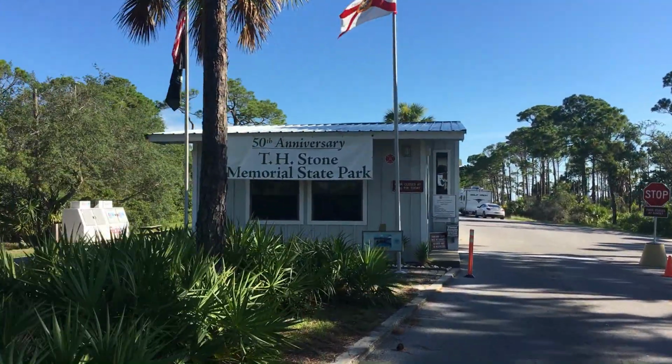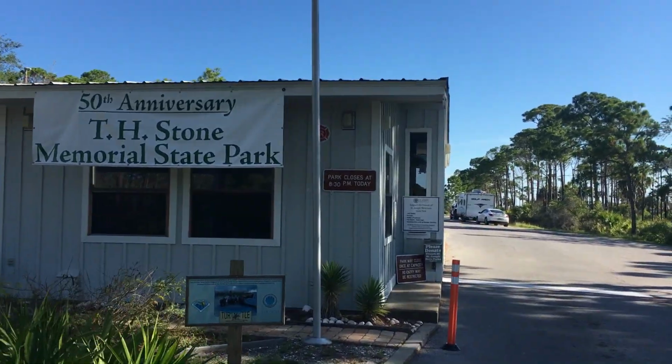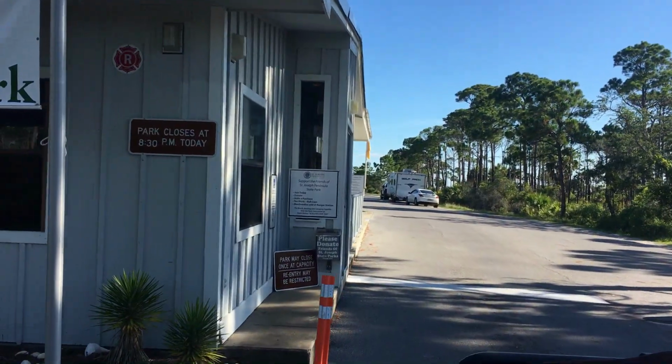Here we are coming into the park at St. Joseph Peninsula. Let's go do some camping.